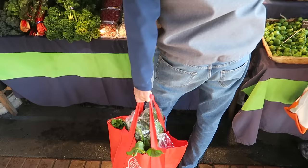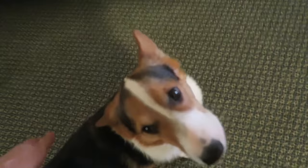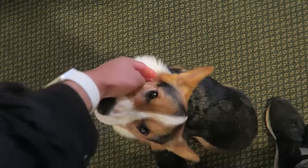So after this, we're gonna drive up to Seattle. Move into our new house for the week. My parents got a lot of stuff in the bag. Okay, made it back to the hotel room with Gatsby. He's so good waiting for us in the hotel rooms. He's always really good. All he does is just sleep. You're such a good doggy, huh? Yeah?